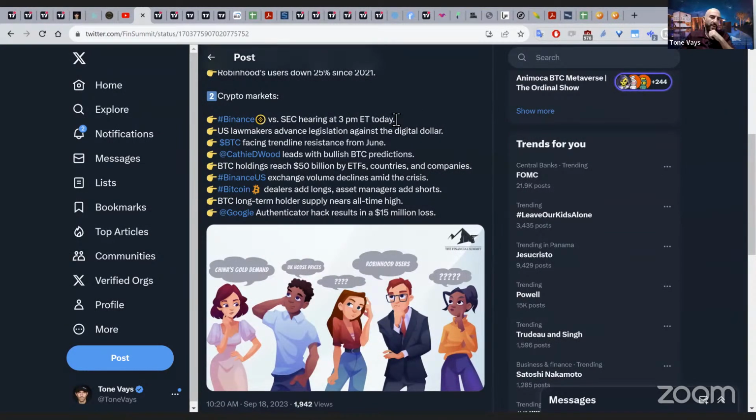Binance versus SEC hearing at 3 p.m. today. Ooh, that's interesting. Keep an eye on that. U.S. lawmakers advance legislation against the digital dollar. That's not going to go anywhere. Bitcoin facing trendline resistance from June. I've got to check that out. Cathie Wood leads. Oh man, Cathie Wood has made some bad investing choices. So maybe Bitcoin will work out for her.